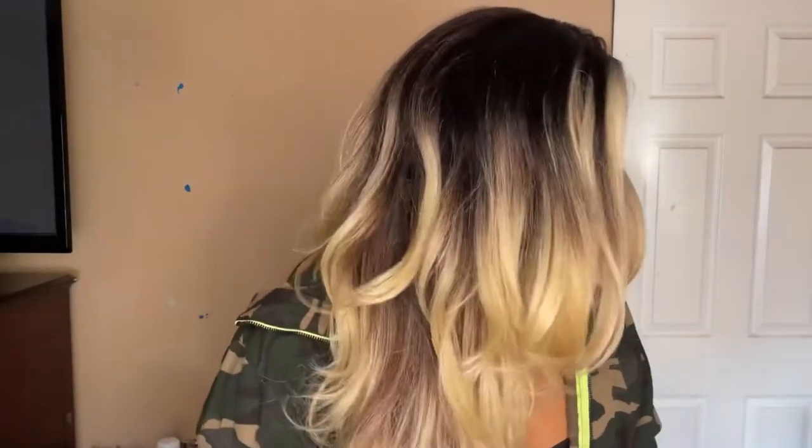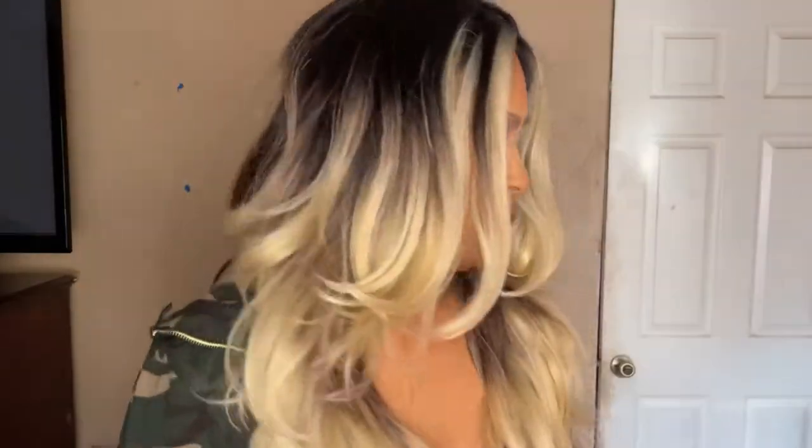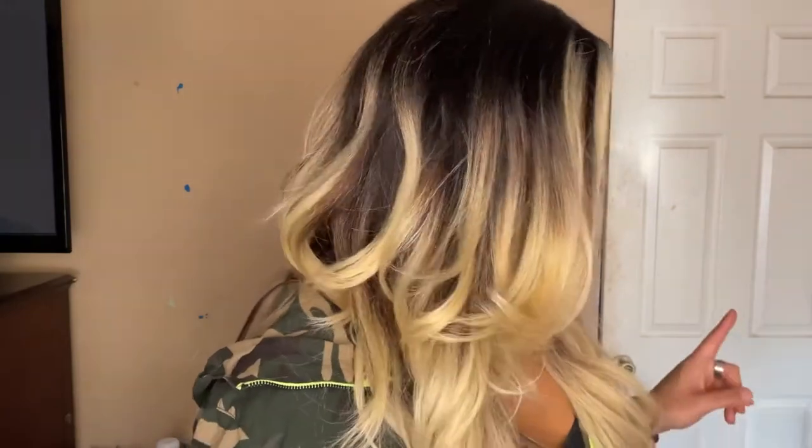Yeah, this is it. The hair texture is bomb. It's soft, but it's not silky. It definitely has texture. It's just a little tangle right now. I just got this much shedding just from that. But the texture is definitely hella natural.